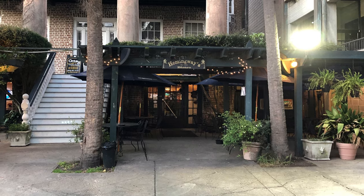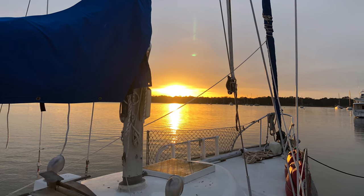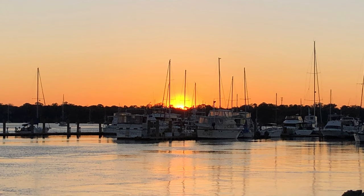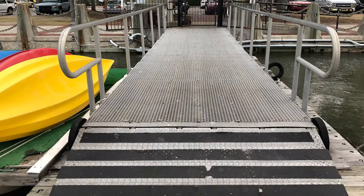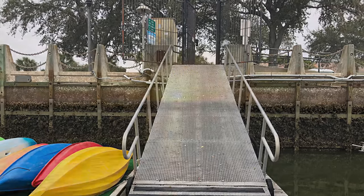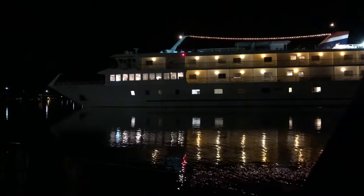Our local watering hole was Hemingway's, where we met so many friendly locals. The marina had a courtesy car that helped us to get to the hardware store for supplies and the grocery store to provision so we could eat most of our meals on Anna Rita. We found that the tides were pretty extreme in Beaufort. Every once in a while, this cruise ship would pull in next to the city park. The cruise line offers people an opportunity to cruise in luxury down the ICW.